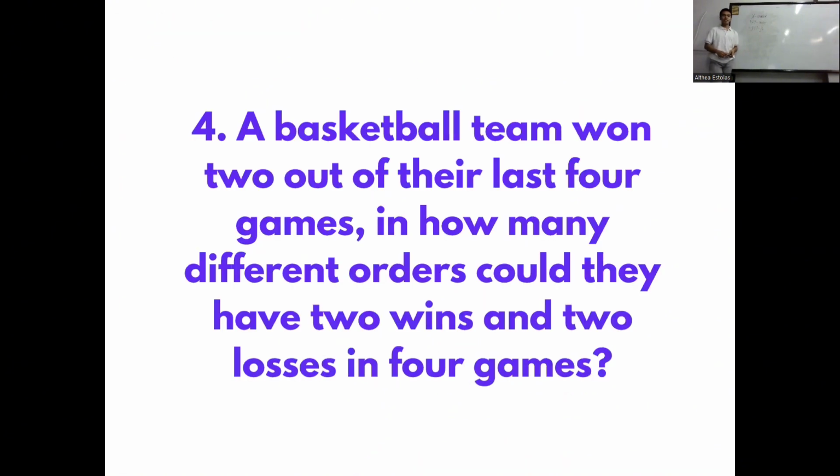Now, let us proceed with our fourth problem. A basketball team won 2 out of their last 4 games. In how many different orders could they have 2 wins and 2 losses in 4 games?